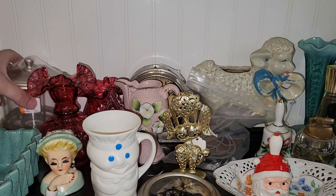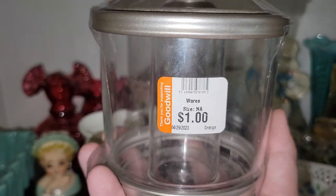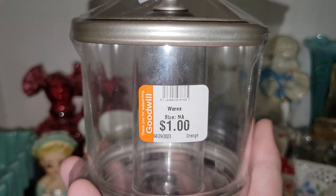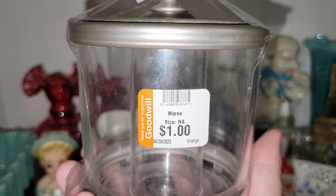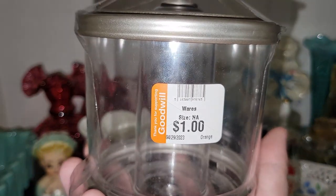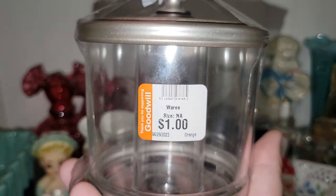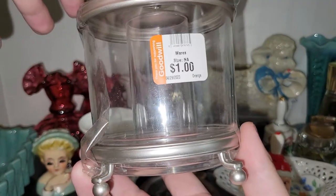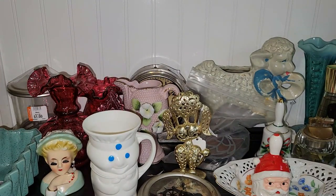This is just from the Goodwill. It's not old. It holds Q-tips and cotton balls, I believe. But I think I have enough Q-tips to the point where I could fill this up completely. Paid only a dollar for that. Even if you buy this stuff brand new, like at Marshall's or Home Goods or even Walmart, these can be like $8 or $9. Sometimes $12.99, depending on the name of it. So for a dollar, I couldn't say no. So that'll go to use in my bathroom.